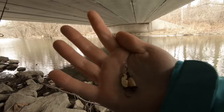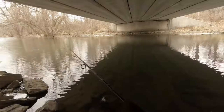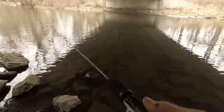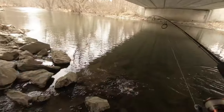All right, so this is a size zero blue fox spinner. It's a gold spinner. My dad just gave it to me. Thanks, Dad. There we go! Fish on!